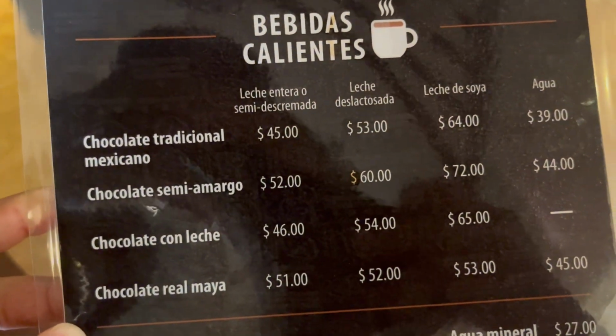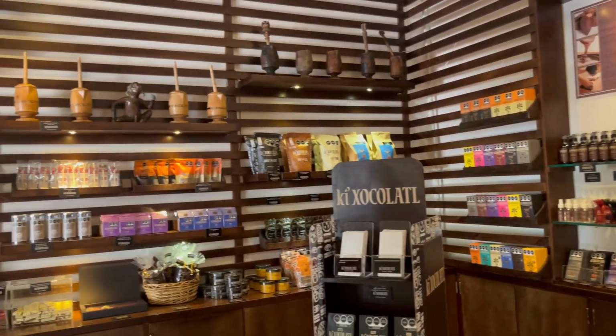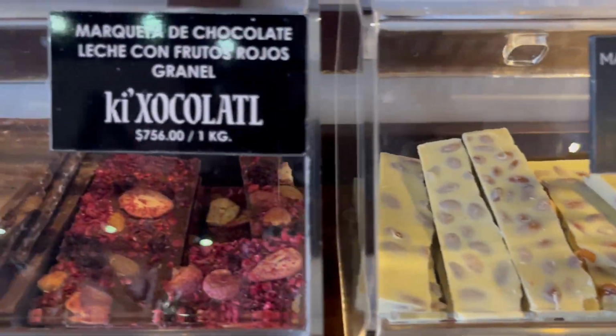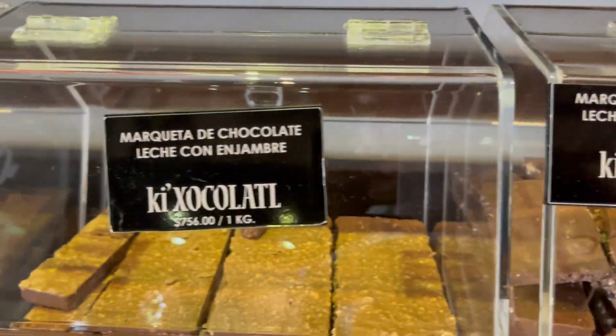I saw this chocolate shop that I recognized from other YouTube videos, and I decided that I needed to stop in and try their frappe de chocolate con crema.